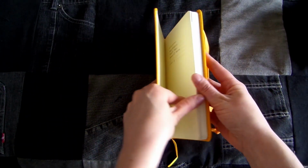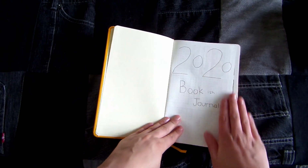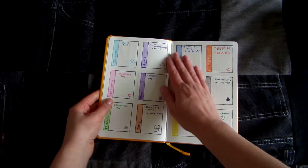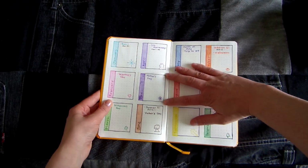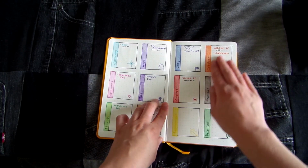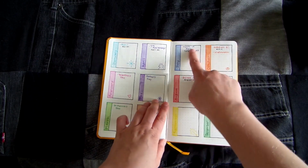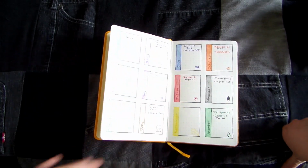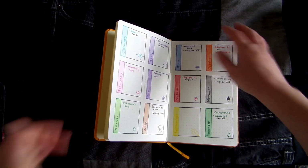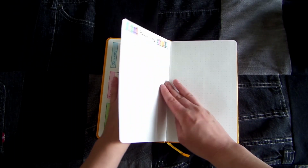So opening it up, I have just a cover page, and I haven't actually decorated this yet, but it just says 2020 bookish journal. And then I have here, I actually glued this on because I messed up this part, a calendar at the beginning that just has important events, things that will interfere with things like reading or writing my novel or making videos for booktube and all of that kind of stuff.